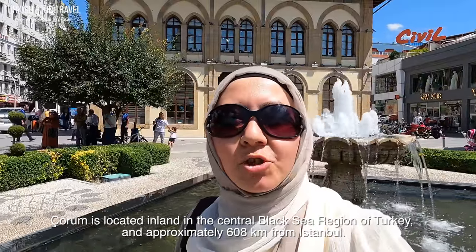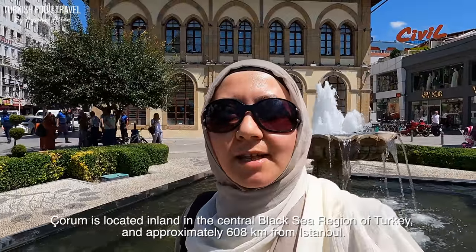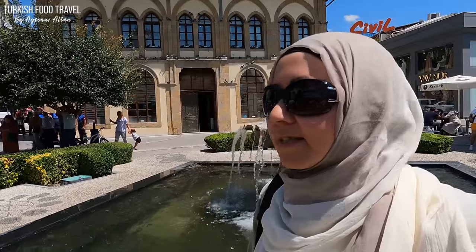My friends, I'm in Çorum. We left Amasya. The Çorum city is very close, like 1 hour. We are in the center right now. We're gonna see a couple of dishes famous in Çorum, traditional dishes.